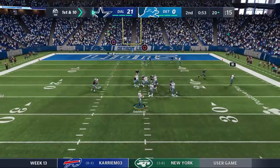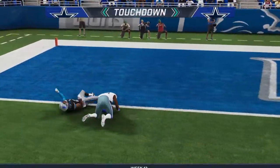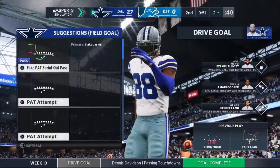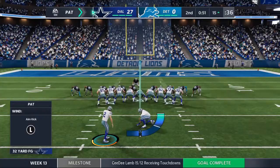Inside the red zone here, they'll look to throw. And they'll take it into the end zone for a Cowboy touchdown. CeeDee Lamb, touchdown number 15 of the year. And the Cowboys will add on to their lead.